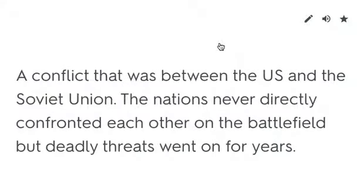The Cold War. Now, this is what I need you to understand. This is part of our goals. It is a conflict between the U.S. and the Soviet Union. The nations never directly fought. That's why it's called a Cold War. If it was a hot war, they would have actually directly fought. But deadly threats went on for years.